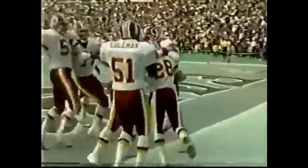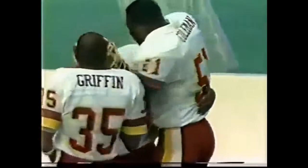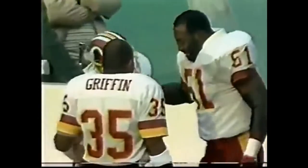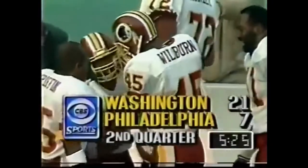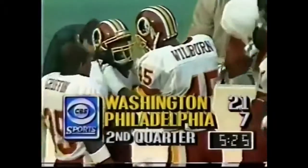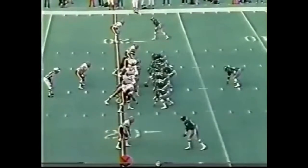Darrell Green took the ball away, I believe, from Anthony Toney, stripped him of the ball, and went in for the touchdown, and the Redskins lead it 20-7. Darrell Green with his second career touchdown with 5:25 remaining in the first half. When you're coming off the bench and you're standing around and they don't run plays at you for a while.